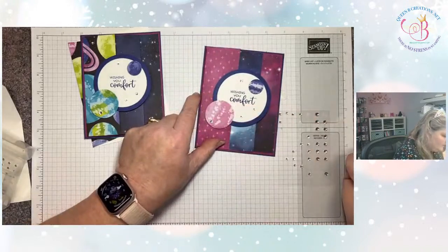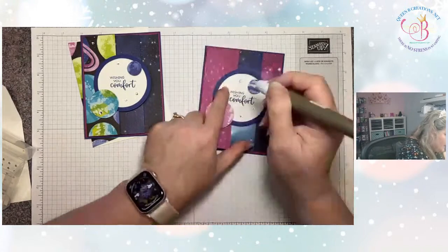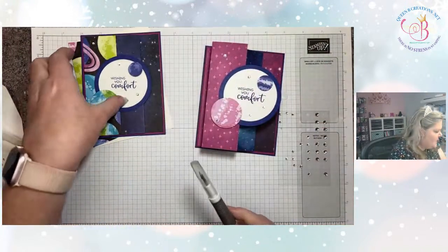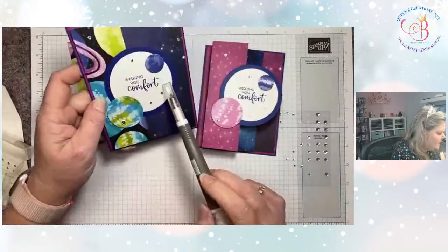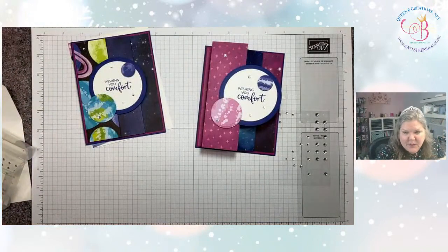Let's see. That's 4. It kind of needs one more, huh? So let's put one up here. Okay, because we're supposed to put everything in odd numbers. So this one does indeed have 5. There's one up there. So 1, 2, 3, 4, 5. They say that odd numbers are more pleasing to the eye.